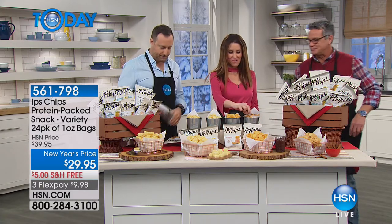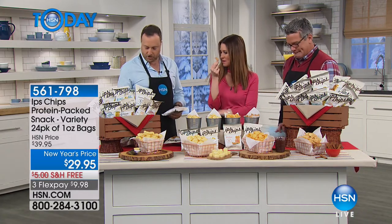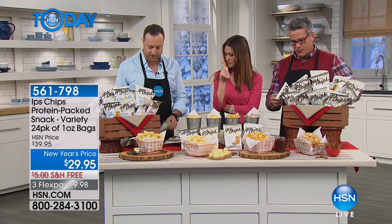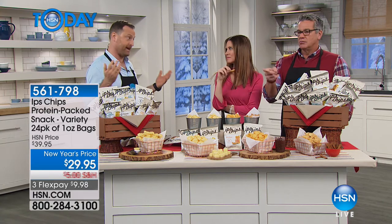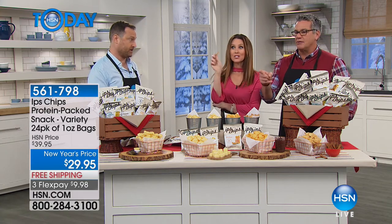Also one other point I want to add. Only 1 gram of sugar in these, I think two in these other bags. Wow. So, you know, we have a lot of pre-diabetic, diabetic. Oh, yeah. Low on sugar. Great job.